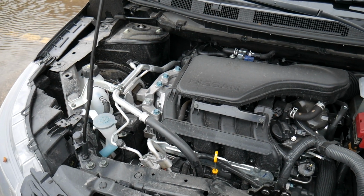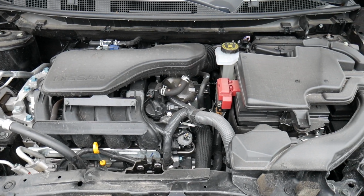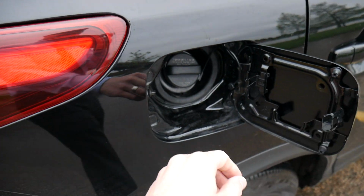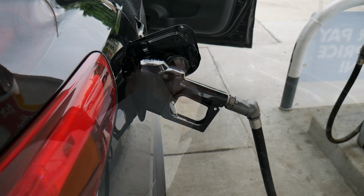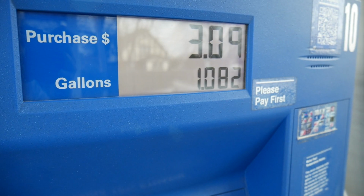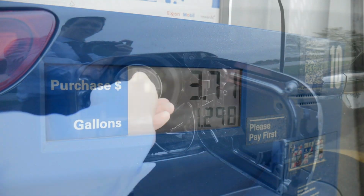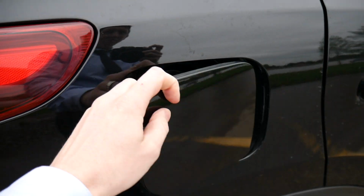Not a whole lot of horsepower on this one, only 141 at 6,000 RPMs, but you do get eco mode capability and some pretty decent gas mileage. 25 miles per gallon in the city, 32 on the highway with a 28 combined rating. Your fuel tank is going to hold 14.5 gallons and it takes regular unleaded gas. So by me in the Chicago suburbs right now, gas is creeping up to about $3.12 a gallon. So that means, at least by me, you could fill this thing up for about $45.